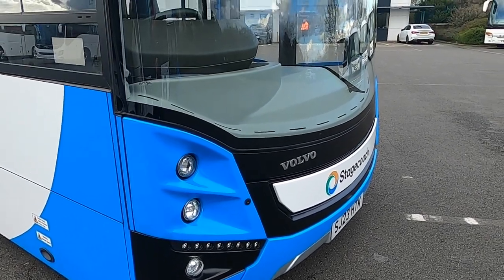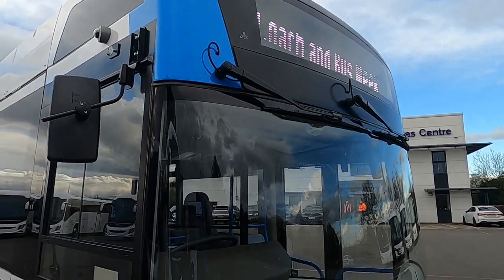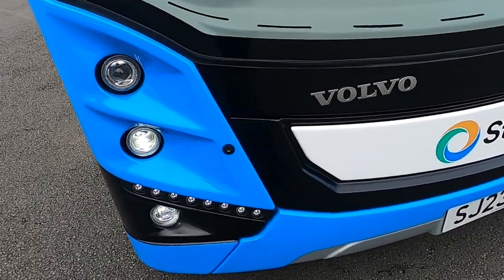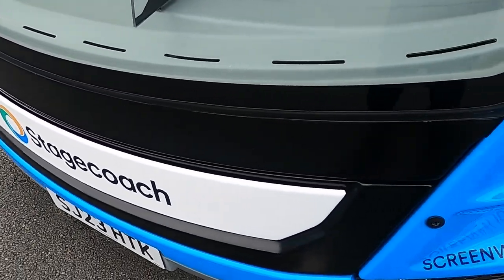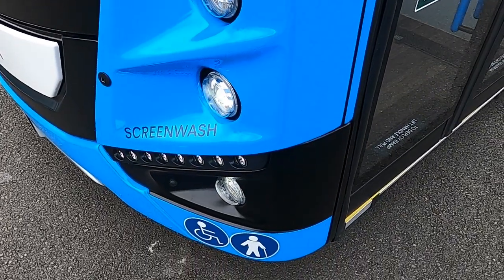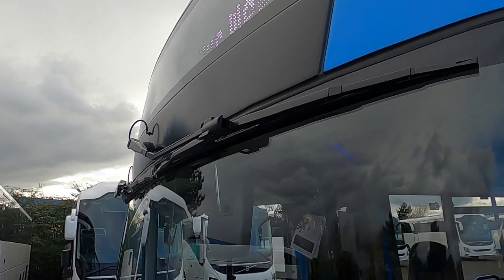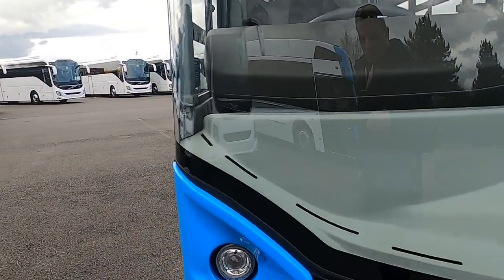Bodywork on this vehicle has been designed to meet Transport for London's bus safety standard. So if there is a frontal collision with a pedestrian, everything's curved, there's no sharp edges. And this bodywork style is unique to the UK and Ireland.